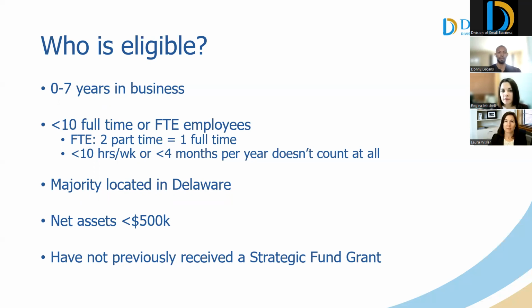Businesses have to have less than 10 full-time employees. Part-time employees, our math is pretty simple here. 2 part-time equals 1 full-time. And then anybody who is working less than 10 hours a week or less than 4 months a year doesn't count towards those totals at all. The businesses need to be majority located in Delaware and have net assets less than $500,000. They also cannot have been previously awarded a grant from the Delaware Strategic Fund.